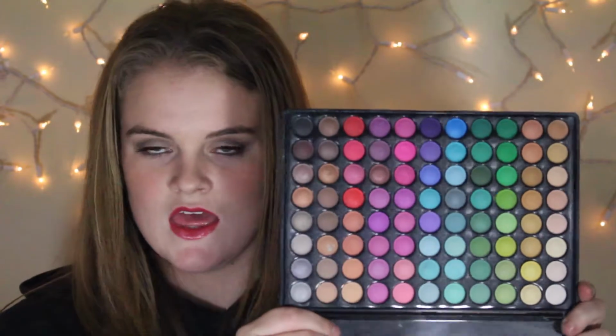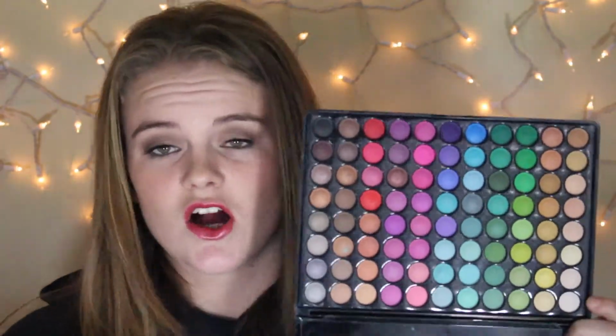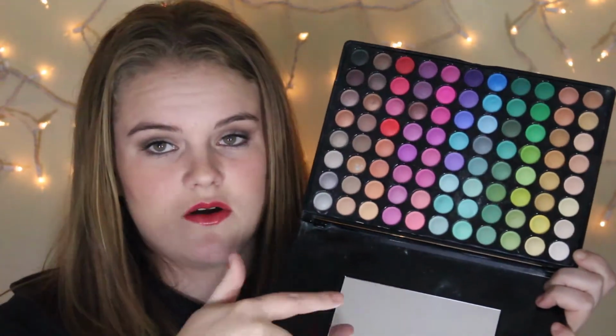it didn't cost a ton, but it takes up a lot of space. It's big, and the colors themselves are colors that I would never wear. And the eyeshadows themselves are super chalky. Some of them aren't pigmented at all. And they just get everywhere. You can't tell on the camera, but there's a ton of eyeshadow around the mirror and around the eyeshadows and stuff like that. And it's super annoying because if you touch it, it comes off on your hands and it's really messy.